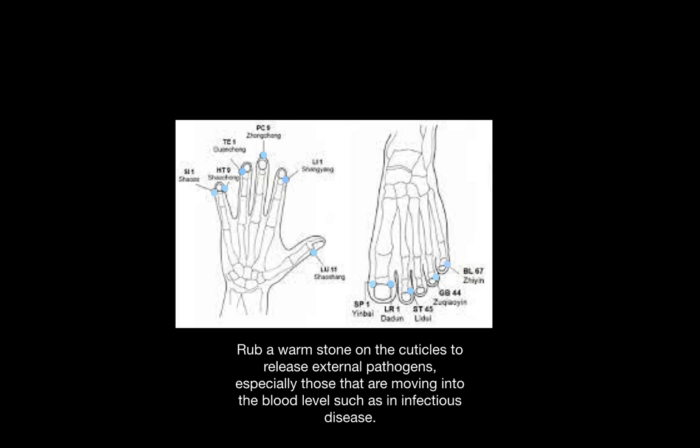On the tip of the middle finger is the Jing Well point of the pericardium meridian. On the lateral side of the ring finger is the Jing Well point of the triple energizer meridian. On the inner cuticle of the pinky finger is the Jing Well point of the heart meridian. And on the outer cuticle of the pinky finger is the Jing Well point of the small intestine meridian.